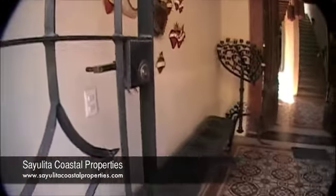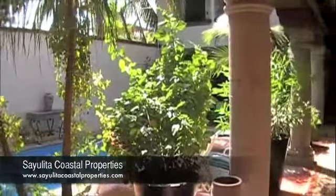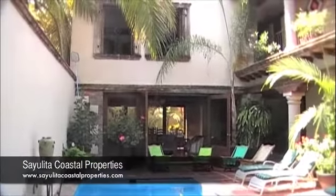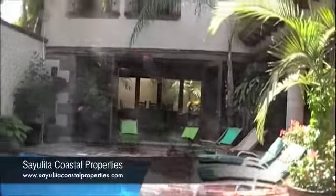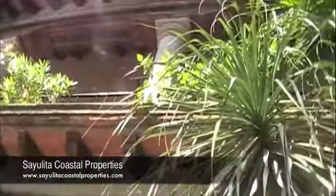Hacienda Palmas is located on the north side of Sayulita and two blocks away from the beach. This home transports you into another world. It features an old world atmosphere with all the modern conveniences one would expect in an upscale quality estate home. In this level, you will find a half bathroom with a bodega storage.